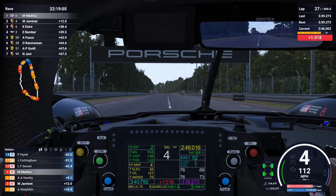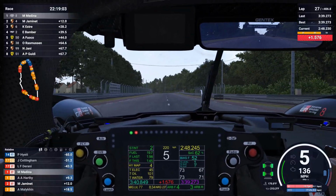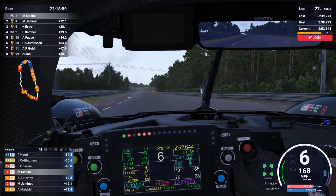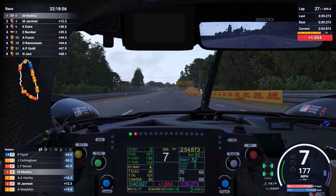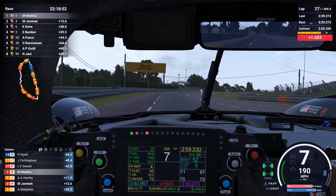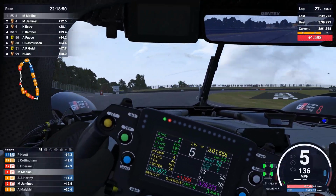Very messy there out of the Arnage. Trying to reduce our virtual energy use here.